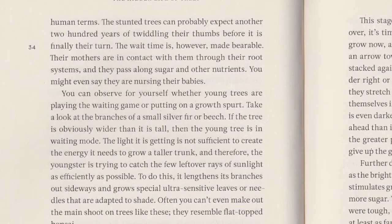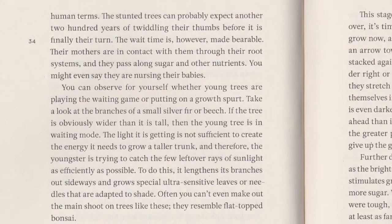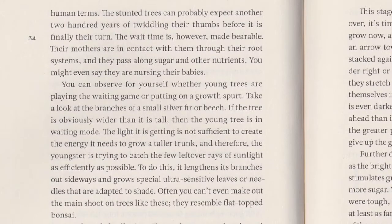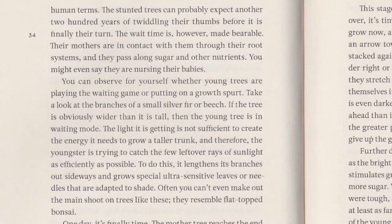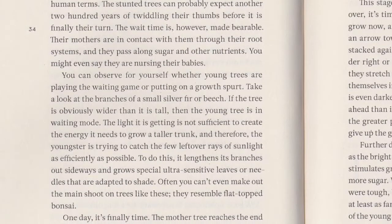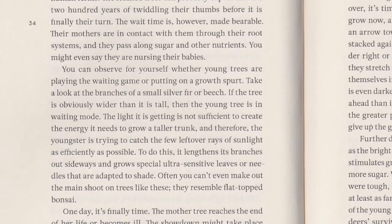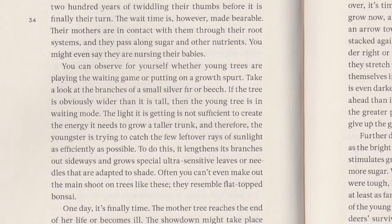The stunted trees can probably expect another 200 years of twiddling their thumbs before it is finally their turn. The wait time is, however, made bearable. Their mothers are in contact with them through their root systems, and they pass along sugar and other nutrients. You might even say they are nursing their babies.